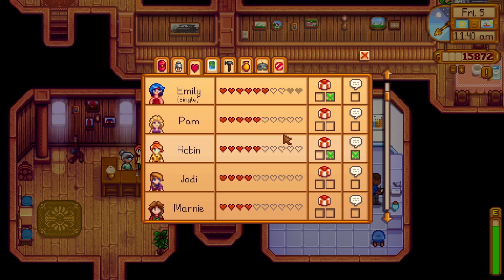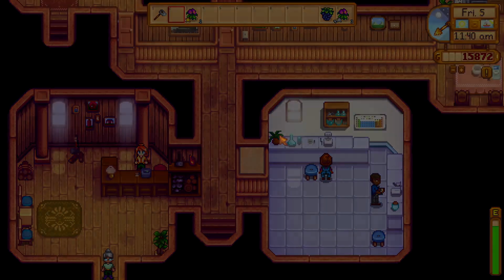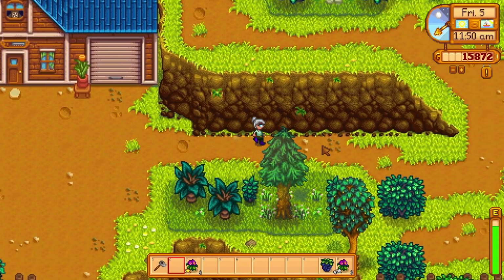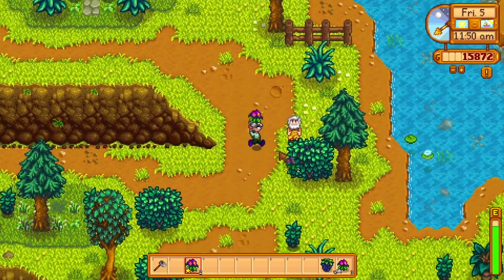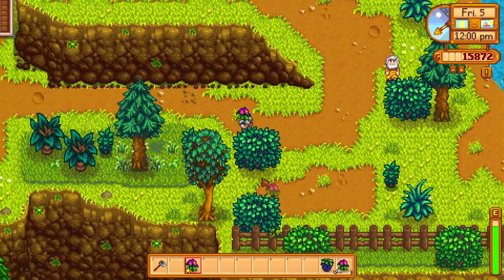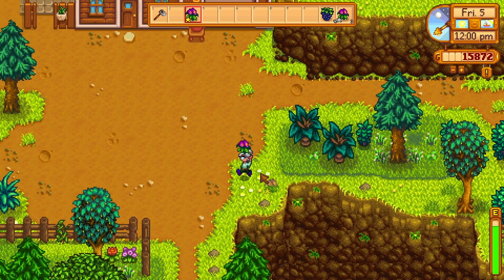Jodi's another person we want to try to raise up, and Marnie and Haley. And Linus. So I was making a list in my head. Those are the people I want to try to see today, if I can, and give them those gifts and hopefully get those hearts up as much as possible. Here's sweet little Linus. I just adore sweet little Linus. And he says it's a great gift. I don't know if he loves it or not. I didn't look, but at least he didn't hate it or say, "Oh, how rude," or something.